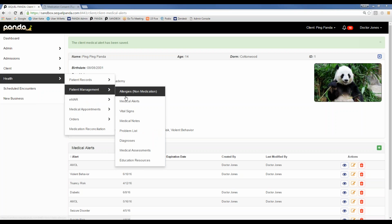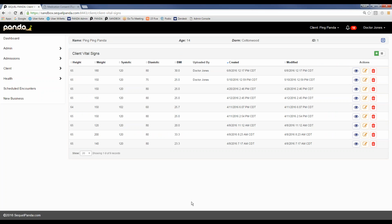All right, let's talk vital signs. Vital signs, pretty basic and straightforward. It's going to show height, weight, systolic and diastolic, and the BMI. Panda automatically calculates the BMI for you, so I think that was one functionality that some of the people were kind of happy about, not having to calculate that for every patient.